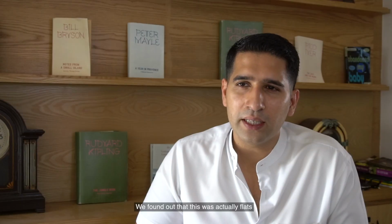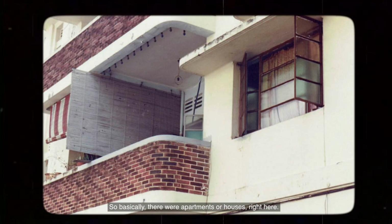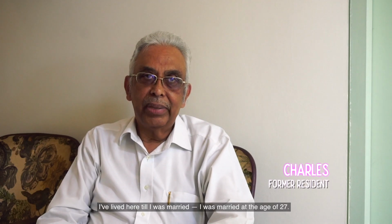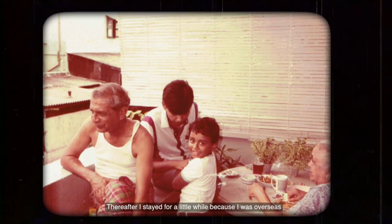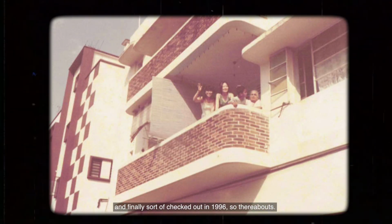We actually found out that this was, I think, SIT flats, as you call it. So basically, they were apartments or houses right here. I've lived here till I was married. I was married at the age of 27, and thereafter I stayed for a little while because I was overseas, and finally checked out in '96, thereabouts.